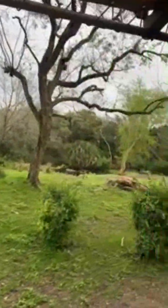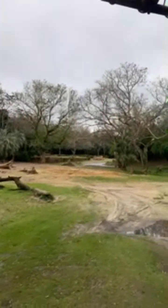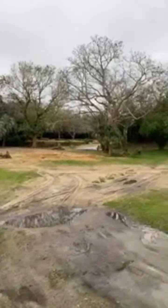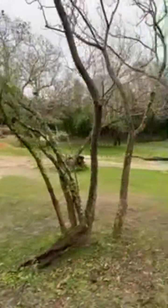We are moving on into the eastern side of the savannah here. I do see some mud wallows down on the left-hand side. Now that can be a great sign for rhinos. Rhinos love to roll around in the mud. They use it as a sunscreen, and it helps cool them down as well. So we're gonna keep an eye out, we won't have to look too hard.